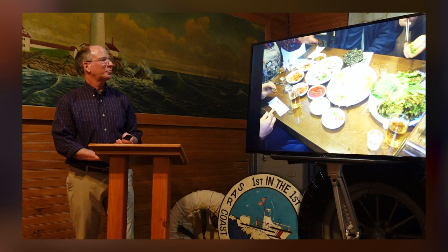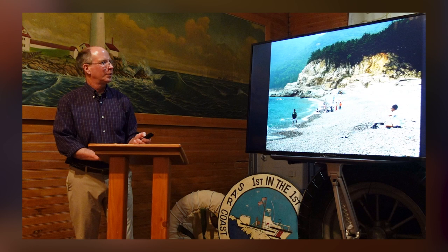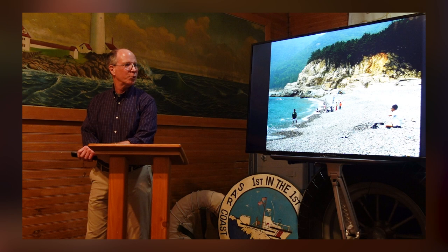All right, more good Korean food in the side dishes. It's just all these funky little out-of-the-way restaurants. All right, now we're in some Korean countryside pictures. I'll run through these pretty quickly. These were taken by one of my colleagues in the shipyard, who was a really good photographer. So most of the pictures are my own, but these are his.